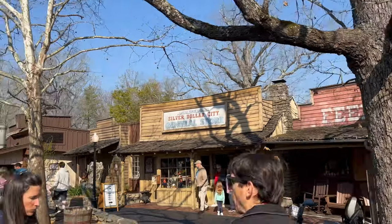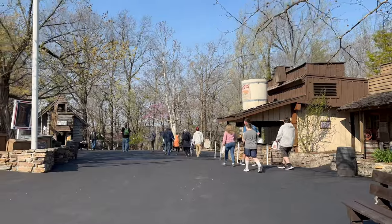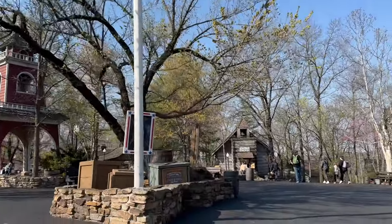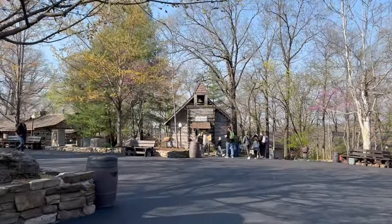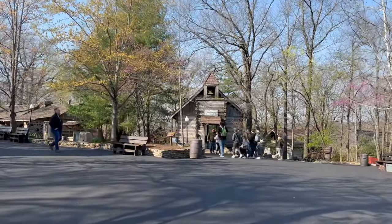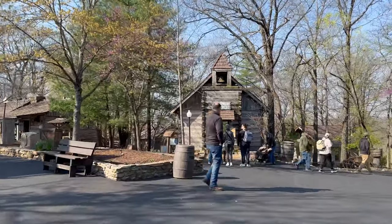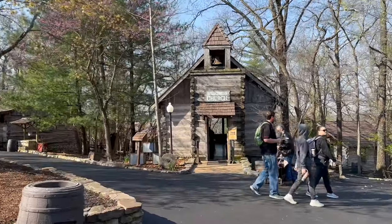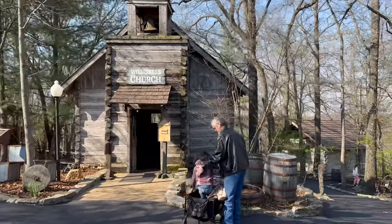And then kind of over here to the left, it's the main flagpole here in Silver Dollar City. You got Old Glory up there. They start every day with the singing of the National Anthem and a Pledge of Allegiance. Also, I mentioned that there are a lot of relocated historic buildings here. One of them is a church, and this isn't just for show. You'll find they do church services here on a regular basis at Silver Dollar City.